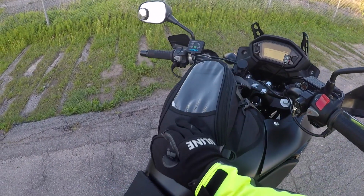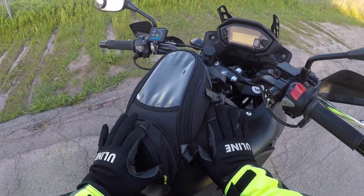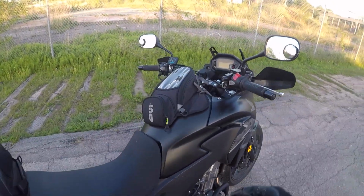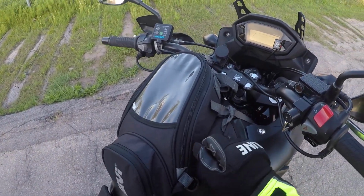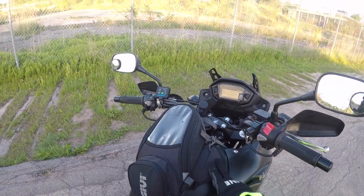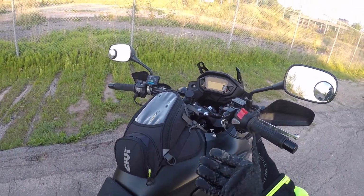I got this Givi tank bag on AliExpress. Totally off-brand, total rip-off. It's amazing. The quality is incredible. I will do a review of this fake Givi bag in the future. I kind of tied it on because the only problem is the magnets don't work, and you can replace it with better magnets.